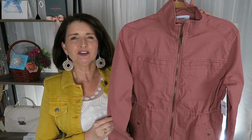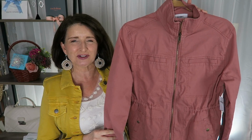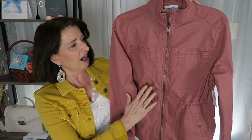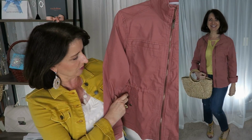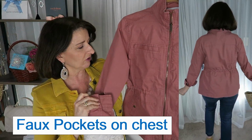I also picked up this mauve utility jacket. This is a cotton and spandex blend. And the reason that I picked this up is I realized that I own a disproportionate number of moto jackets, and I wanted to try another silhouette. I thought that the color of this was really pretty. It has side pockets with snaps. It also has snaps at the wrist.